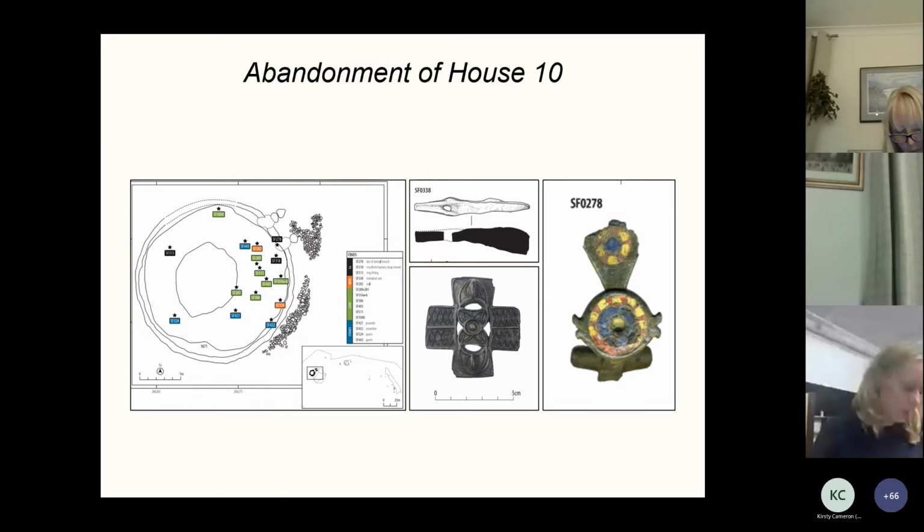I've never seen anything like this before. So that's the life cycle of House 10. I wanted to take you right up to the end of it, because it's quite a unique building, and all the things that happened to it are quite special.